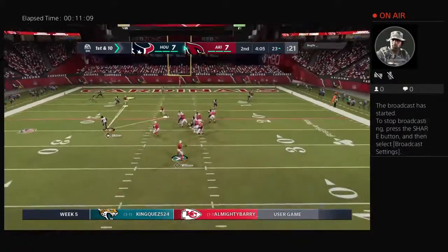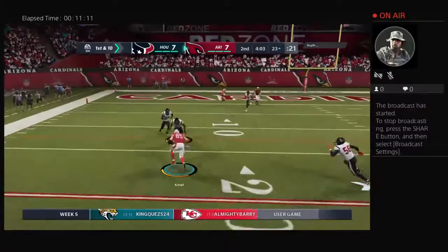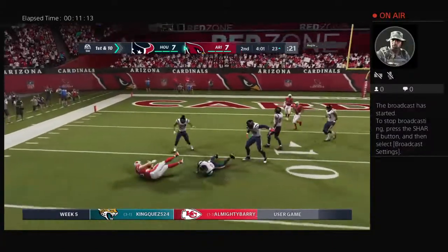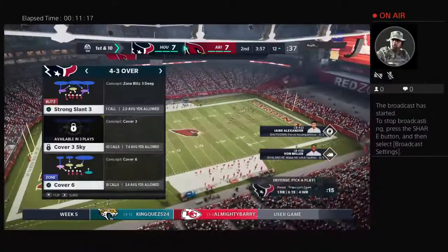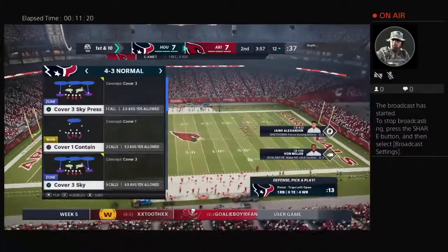Off the play fake, here's Wilson. He'll get that complete to his tight end, Kmet. And down inside the 15, shy of the 10. 11 more on that one, and another first down.